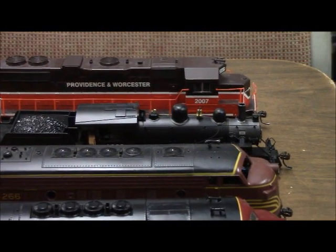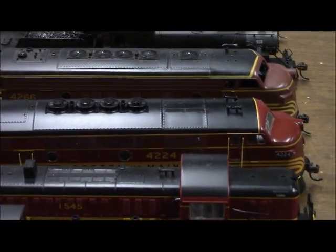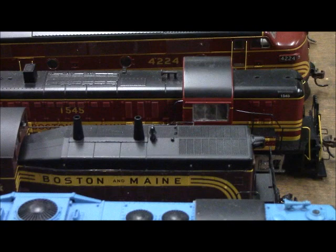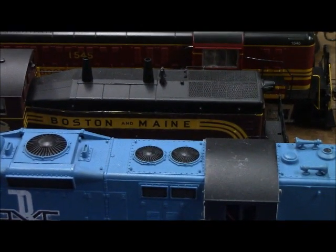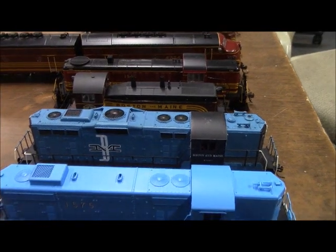Alrighty, so we will see which one of these engines the guys who run the ops can use, and we will begin our August operation session here at the North Shore Model Train Club.